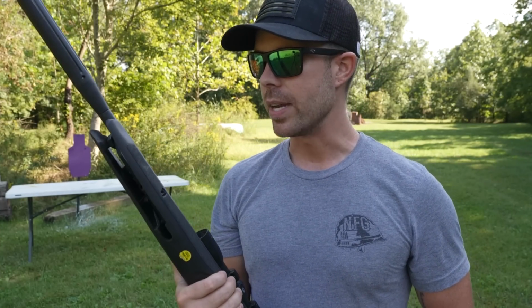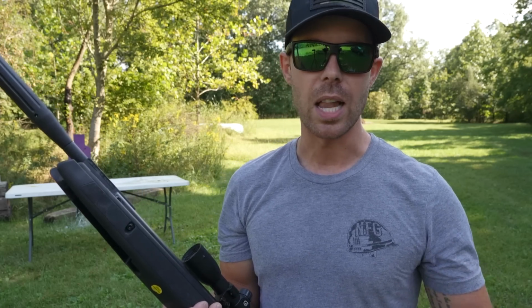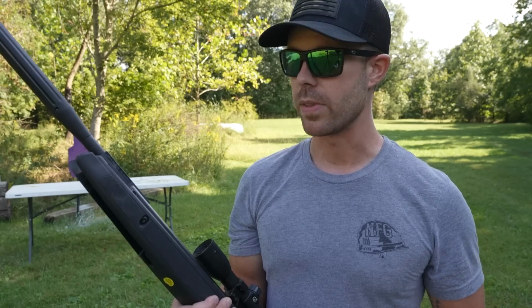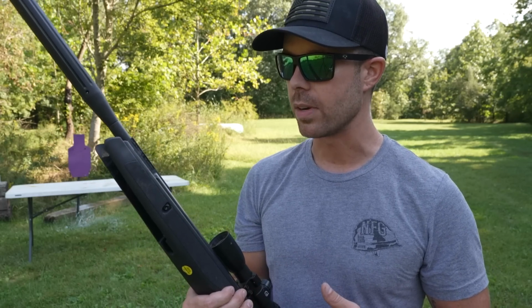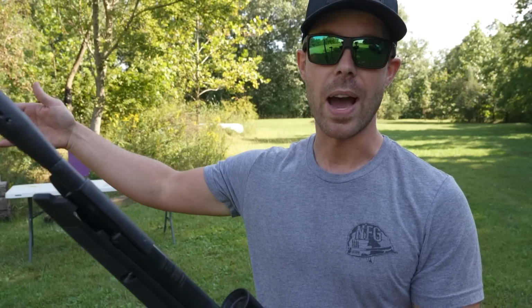All right, y'all, this is the Gamo Wildcat Whisper, and it's easily the most powerful air rifle that I have. It is cheap, so it's not like a high end. I mean, there's air rifles that are 50 caliber and, you know, probably even bigger. They got air rifles that'll take down large animals. So this isn't that, but for a 177 caliber pellet rifle, it's extremely powerful, and it actually breaks the sound barrier, which means it's going over 1,000 feet per second.